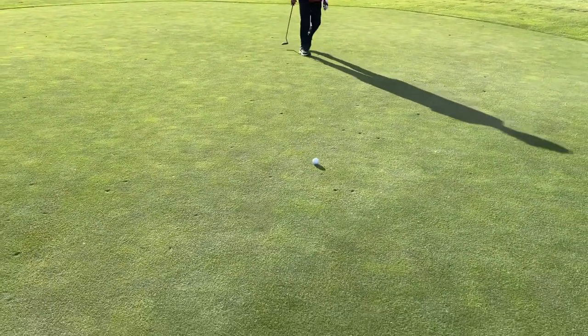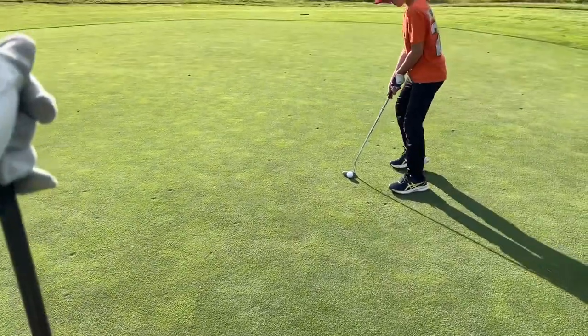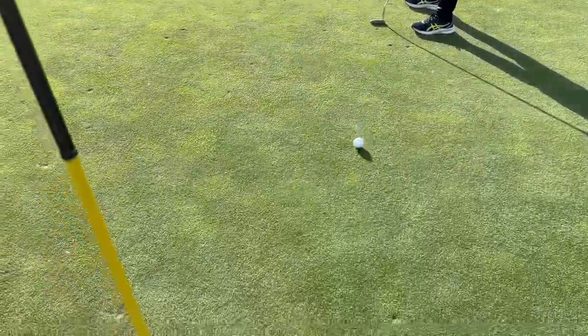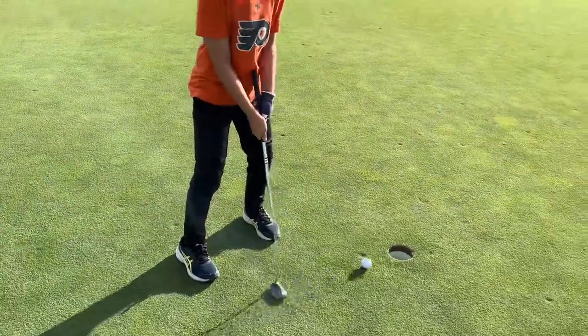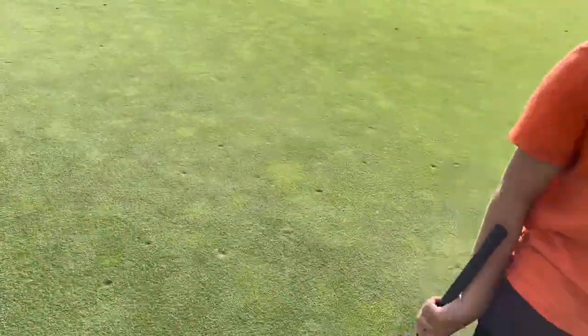Ooh, just not enough on it. It was a little harder to putt. Oh, so close. Finish that off. Go ahead. Not a bad hole for you. I lost my ball.